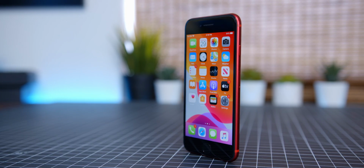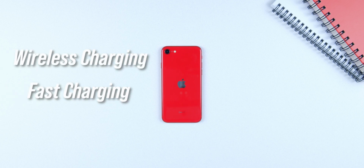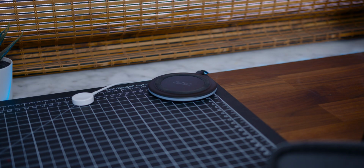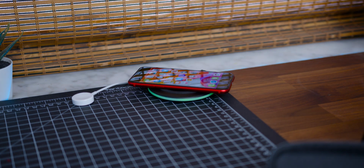And charging capabilities are there. The glass back allows for the wireless charging. There's also the fast charging that can bring the battery from dead to 50% in half an hour. And that's pretty much it. This phone doesn't have any standout features, but everything the phone does have is solid. And at the end of the day, it's an iPhone. And that's probably going to be the top selling point of this phone.